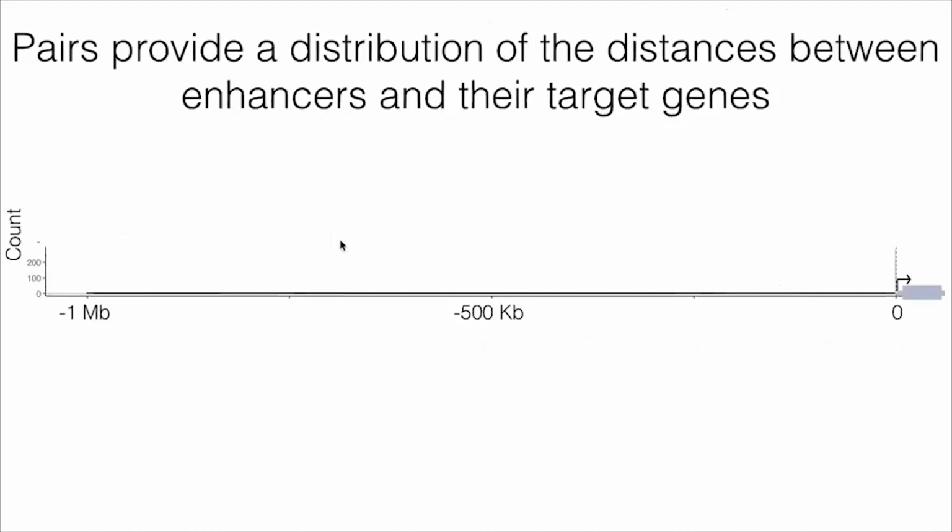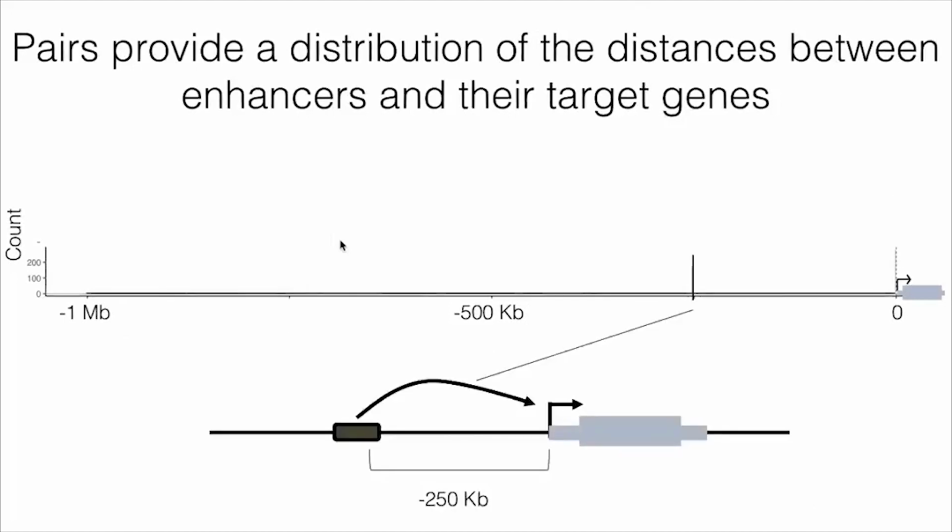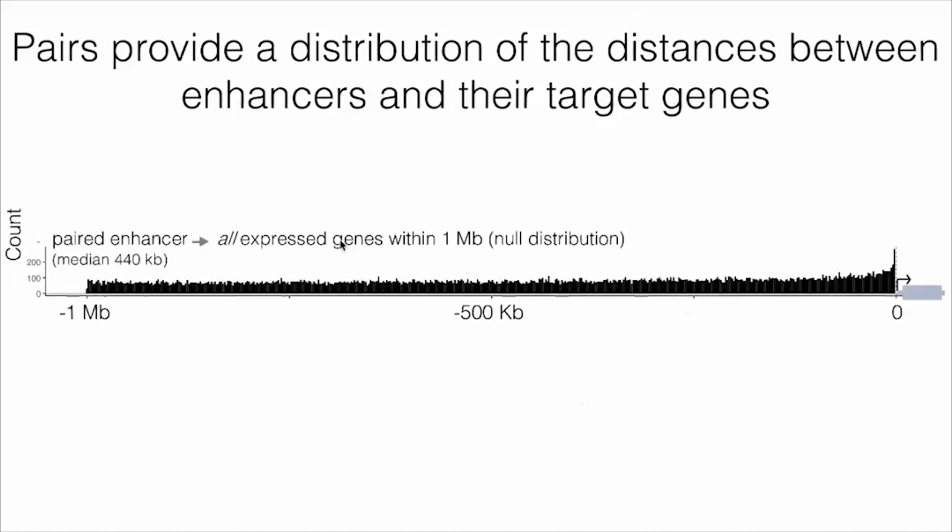And also now we can provide one of the first functionally supported distributions of the distances between enhancers and their target genes. So in this plot, I'm just going to show you the distance of our nominated enhancers from their target genes. So if something's 250 kb upstream, it'll be marked in this region here. And we're only looking at upstream candidate enhancers to control for gene body in those distance measurements. And so here's a null distribution to start with. This is all of our enhancers that we did pair, but instead of against the paired gene, against all expressed genes within a megabase. So this would be our null distribution.